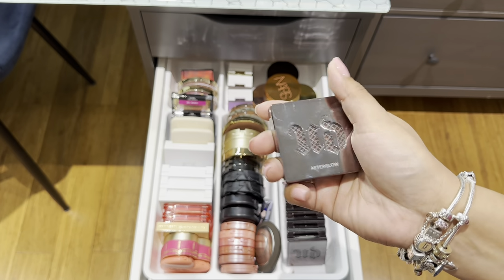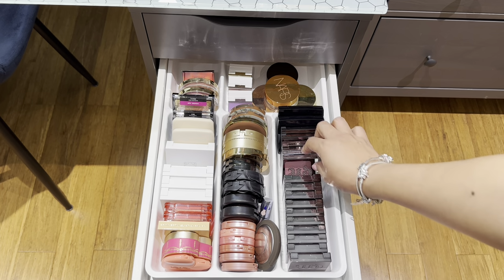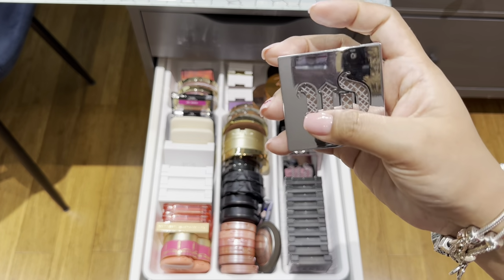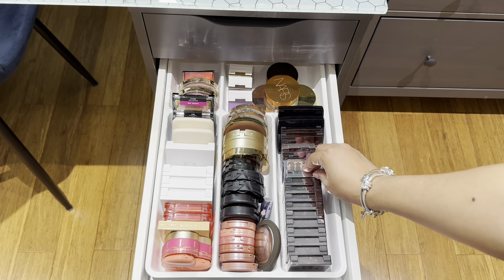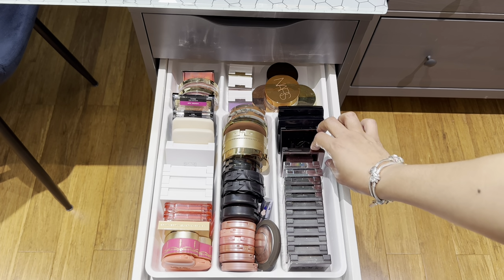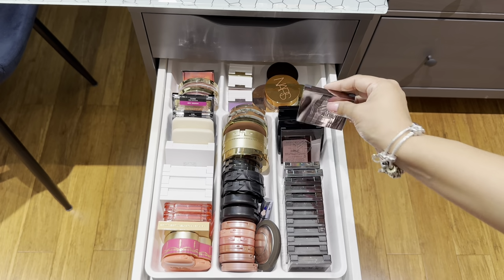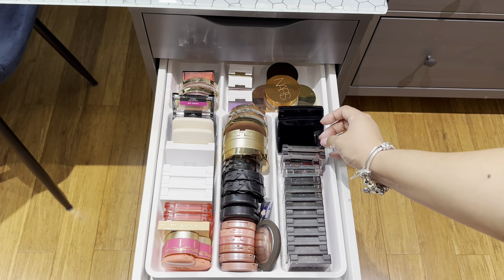These are some of my favorite blushes ever. I wish they still made them, honestly. These are the highlighters that they have. These are Makeup Geek highlighter and bronzer. I believe they also went out of business.